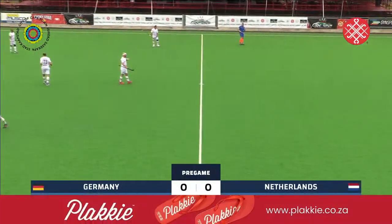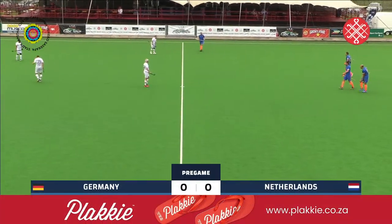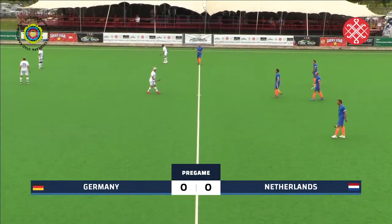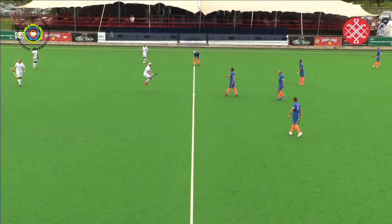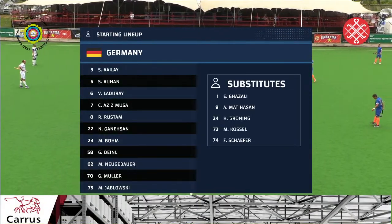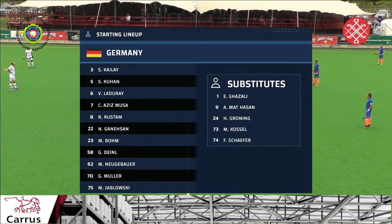Welcome back to the Hartleyvale A for this World Masters World Cup clash between the Netherlands and Germany. It is the top of the table clash, and we are expecting fantastic hockey from both these teams.